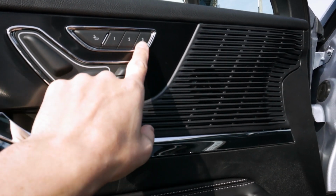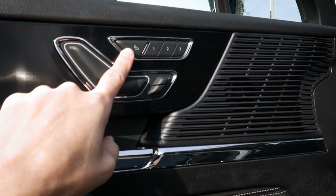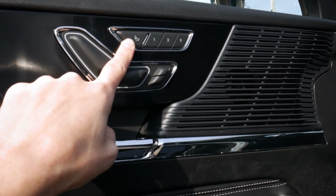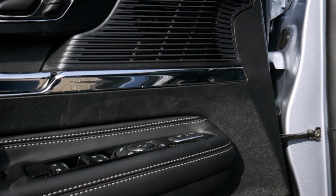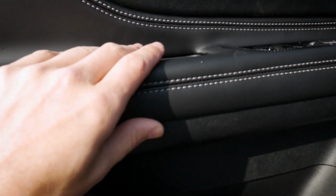We've got our seat memory buttons there. And this is a hot button press in order to be able to get into our massage chair seat options. On top of that, we can get into some more advanced controls for the 24-way power seats. We've got our handle there, so nice metallic look. Follows all throughout the door there. We've got this gorgeous white stitching with this nice leather across the door.